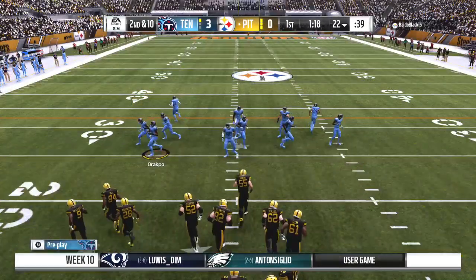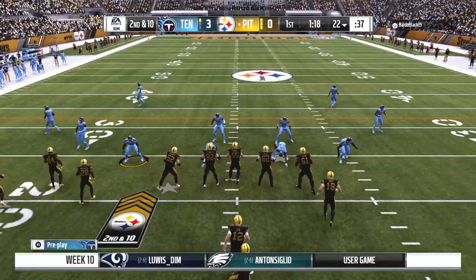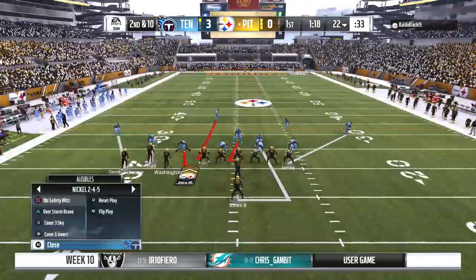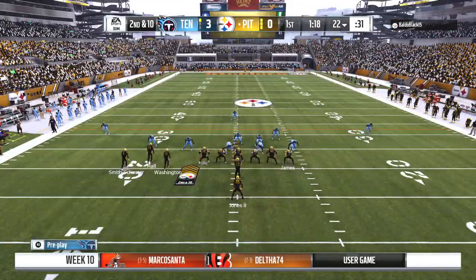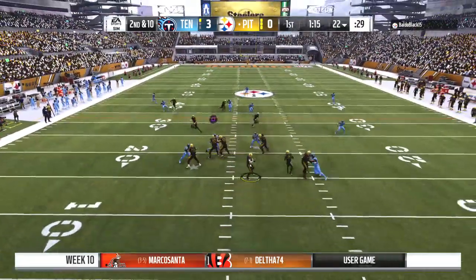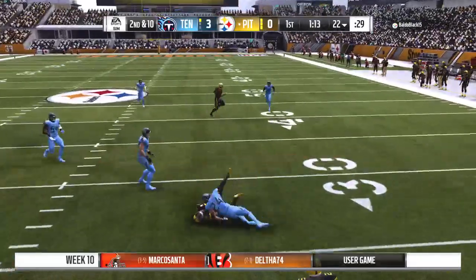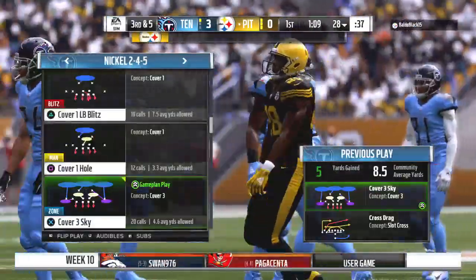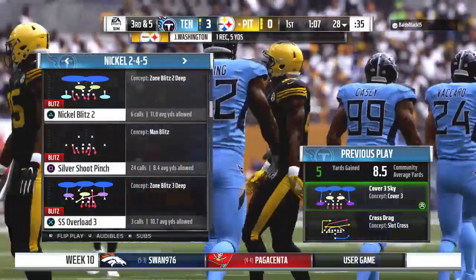An incomplete pass on first down. That leads to a 2nd and 10. Out of the gun, Luck. That'll be taken in there by James Washington. And this one will go to the 28-yard line. That catch good for 5.